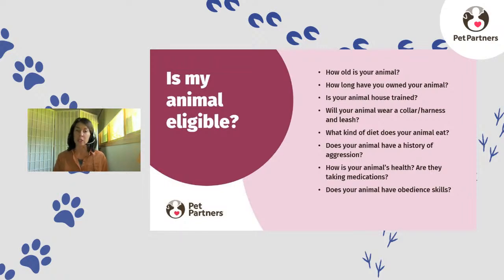And also, there are some medications that are disallowed. So if your animal has a health concern, it doesn't mean they can't participate, but if they have something ongoing, you should reach out to Pet Partners. There's a contact button on every page of our website. Let us know what's going on with your animal. That way we can help answer yes or no for you before you get too far in the process. And obedience skills are going to be important for every species. We'll talk a little bit about those in just a moment.